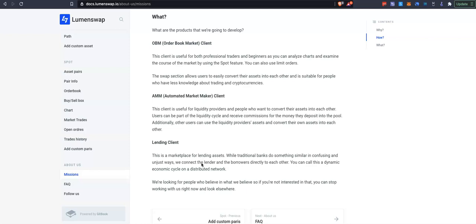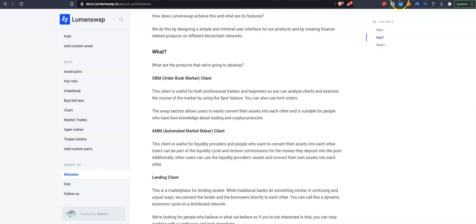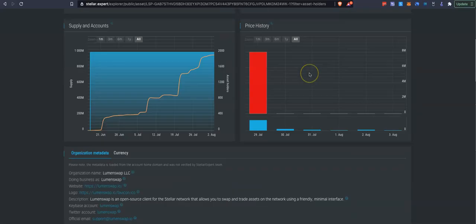Insane, I know. But as soon as I saw that lending client, and they want this dynamic economic cycle on a distributed network on Stellar, I thought, okay, this has my attention. I know that when they are looking to build this out in the months and years to come, there is a high chance that we are going to see an appreciation of the value of the LSP token that is at the heart, the nucleus of the Lumenswap protocol. So I was like, okay, this has my juices flowing, so to speak. So let's come back up.